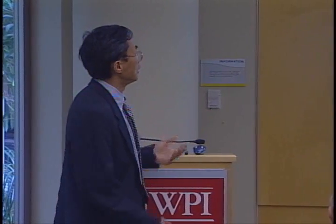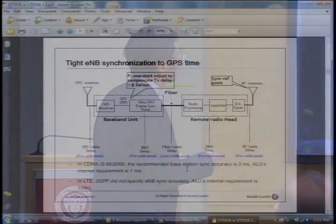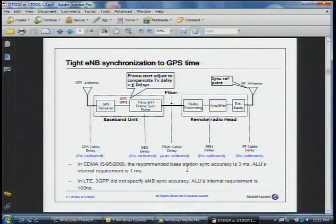Okay, that's for 2G. But going into 3G, if you look at the architecture of the base station, we calibrate the transmitting path delay from the GPS antenna all the way to the radio antenna. All those delays are different components, which can add up to several microseconds and even beyond 10 microseconds, and will be compensated such that the modem will adjust the frame start. And when the frame is transmitted at the antenna point, they are synchronized across different units.